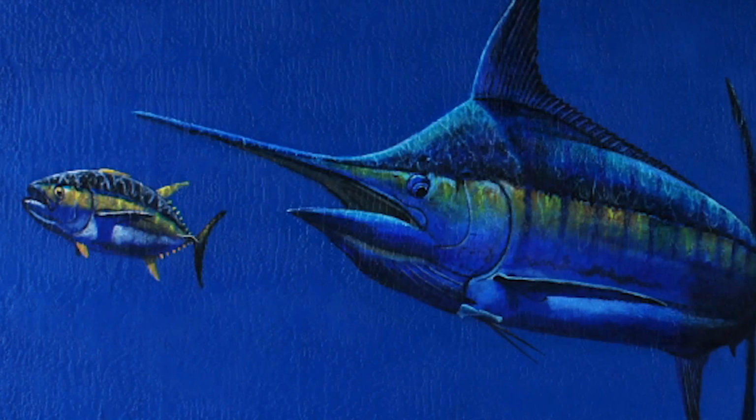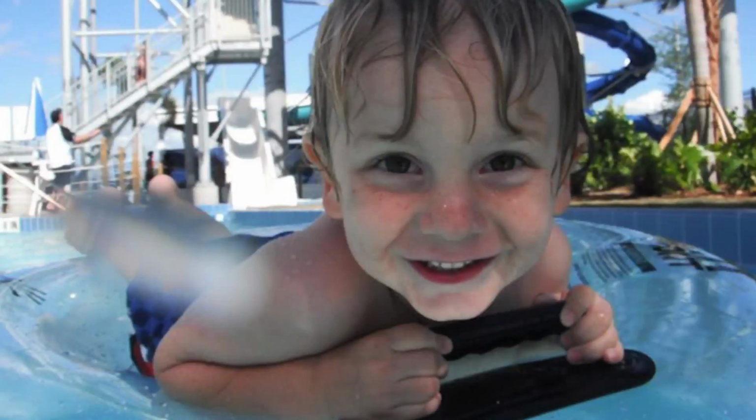Come on out to the water park. There's wonderful art, we have beautiful attractions, and it's all in the middle of the Treasure Coast. And the jewel of Treasure Coast is Martin County because there's so much to do and it's so beautiful.